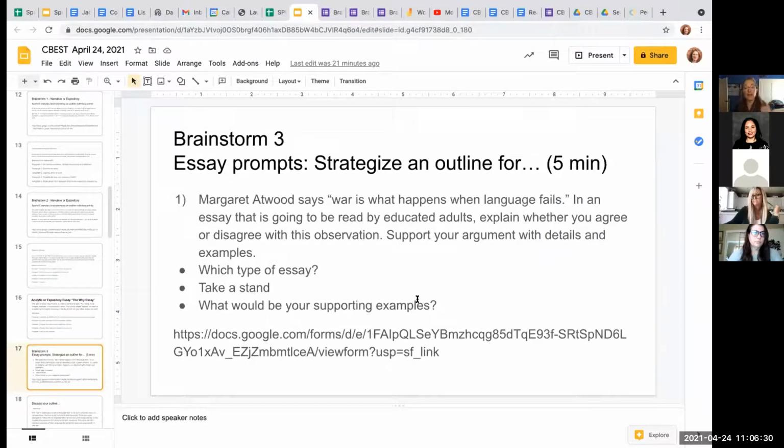All right. So let's try another one. All right. So again, here is our question. Margaret Atwood says war is what happens when language fails. In an essay that's going to be read by educated adults, explain whether you agree or disagree with this observation. Support your argument with details and examples.